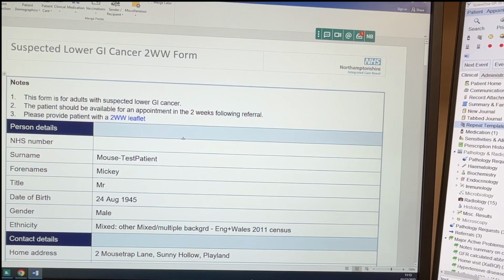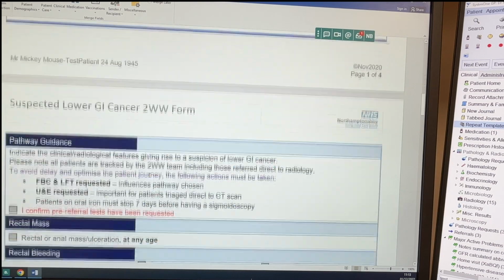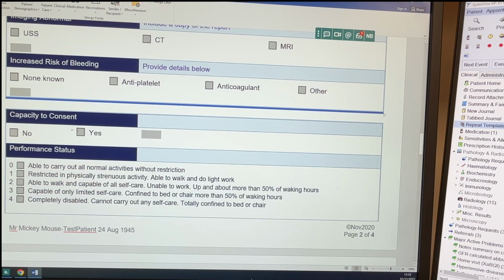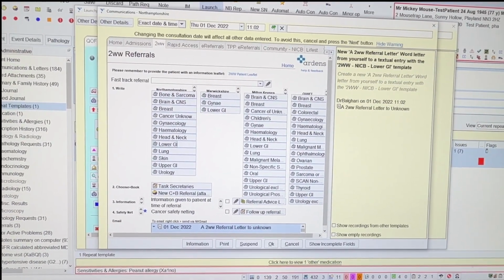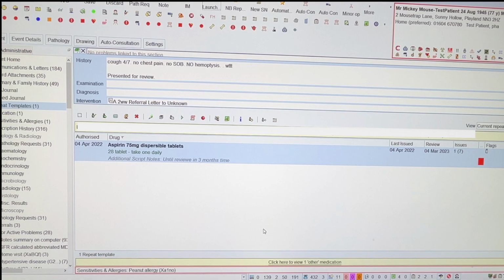The patient is a Mickey Mouse test patient. Every detail will come. You'll just have to click a few boxes and tick, for example, this patient you're referring because of iron deficiency anemia, and so on. And in the end, you have taken consent, yes, no, and just go. Yeah, that's all done. And it's all processed by the secretaries in the surgery, and you don't need to worry much from there.